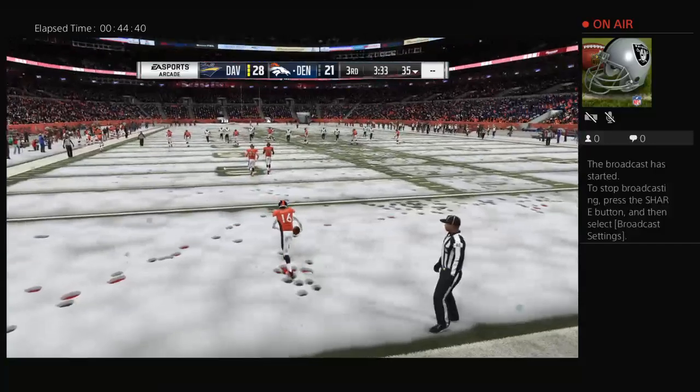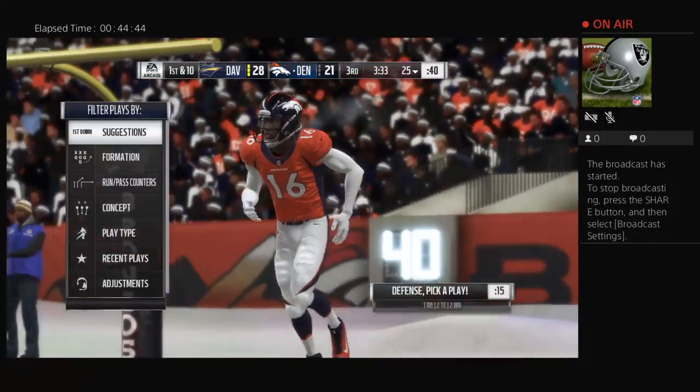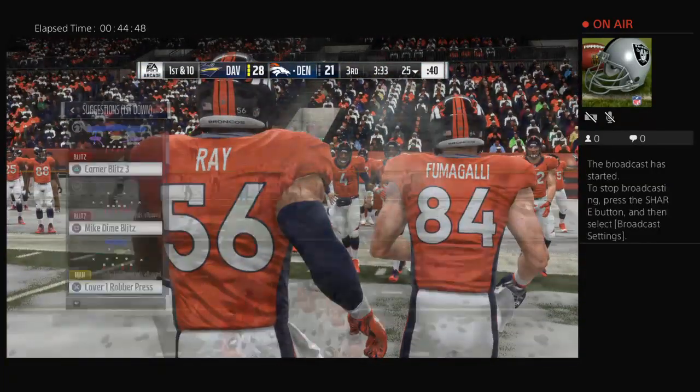This is taken about 7 yards deep. And no run back here. This will be a touchback, and it comes out to the 25-yard line. So the Broncos coming out now.